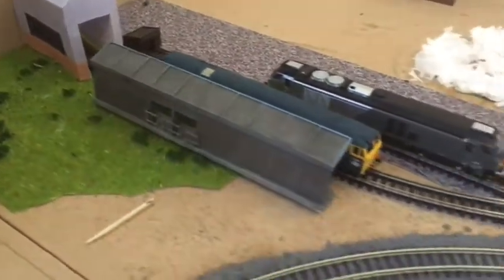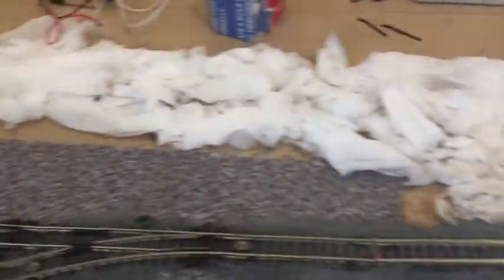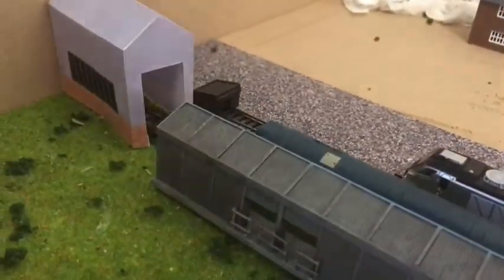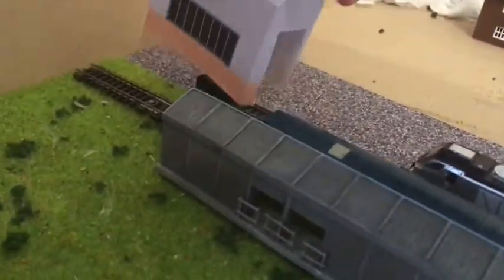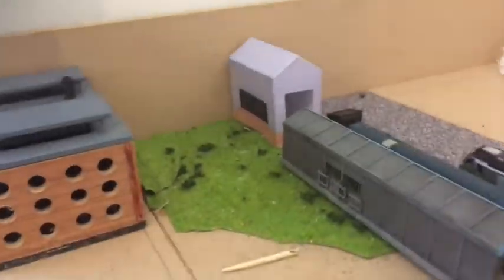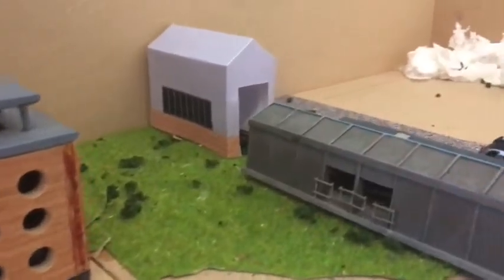I've also started work on the smaller side of the diesel shed, but that's definitely not finished, and more about that will probably be in the next layout update video. As you can see here, it's made out of paper and it's still pretty early in development, but that's what it's going to be like.